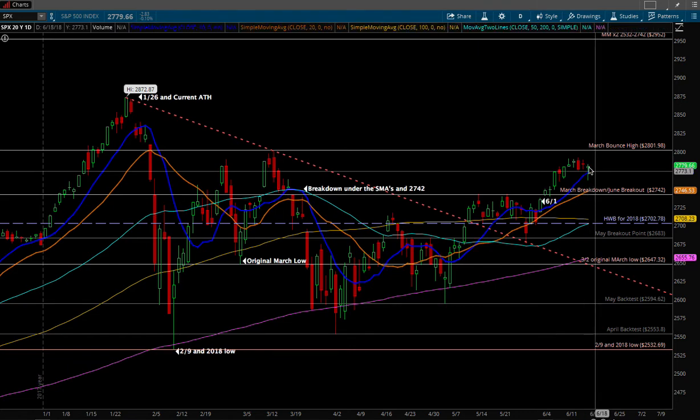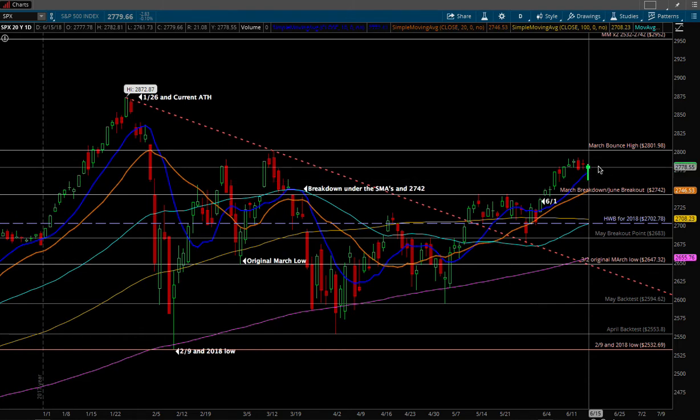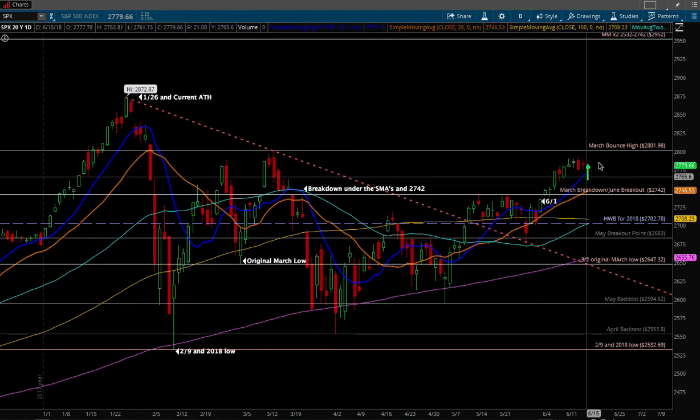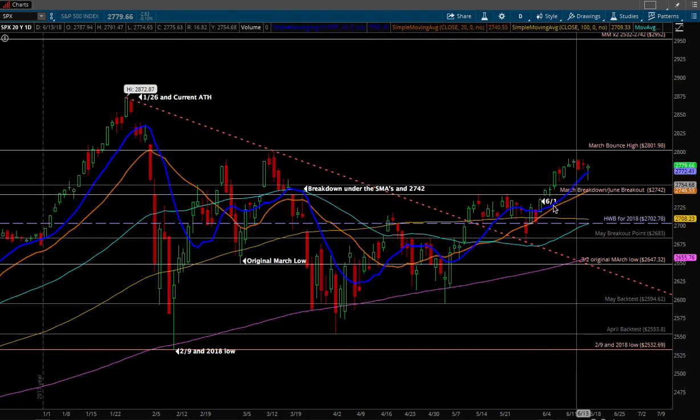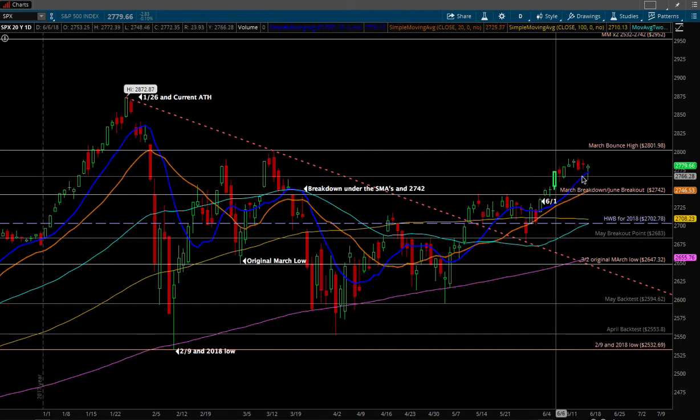Rallied it back quite significantly to end the day almost at the highs. What we need to see happen next week now is, we can't sit sideways, because what's going to end up happening is that the 10-day simple moving average is going to keep on going. If you look at the last 10 days, at most, all it can do at this point is flatten.